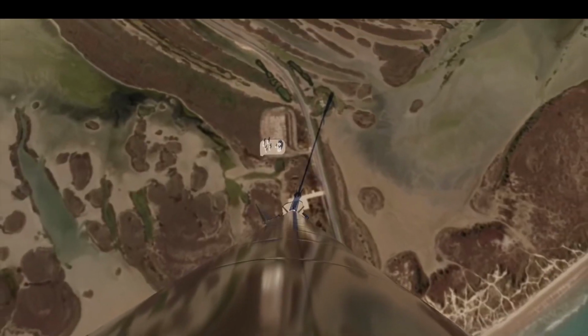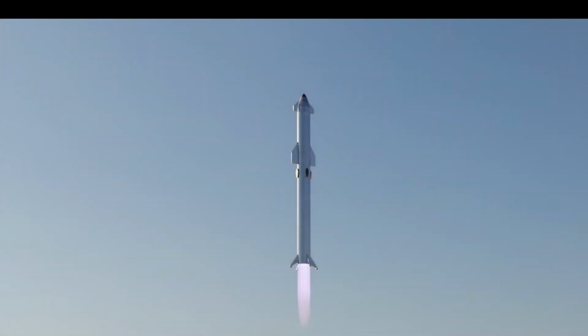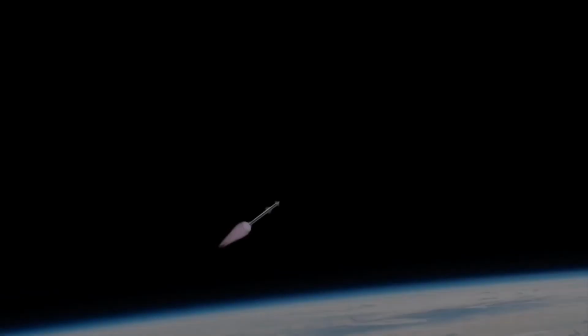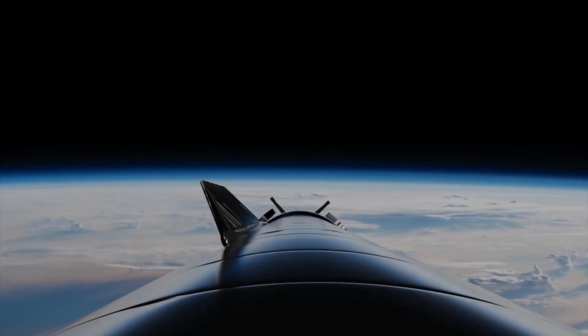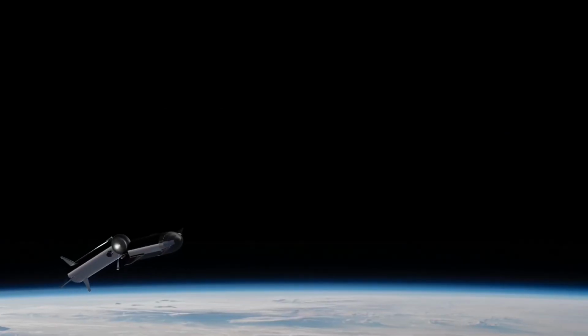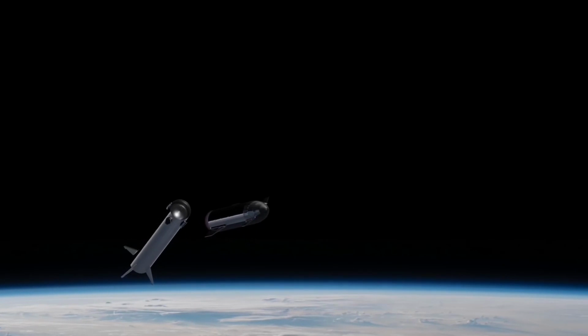But according to Elon Musk, we are just under a year away. He says that Starship will go orbital somewhere in 2021, so there are only 10 months left to achieve an orbital flight. That means SpaceX has to accomplish a lot to make it possible in this time frame because we aren't that close to it yet.